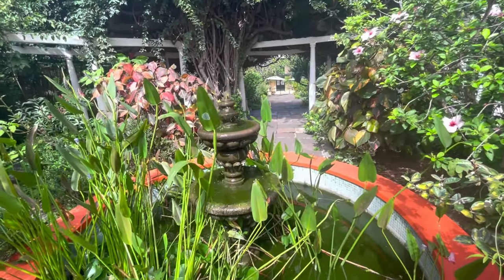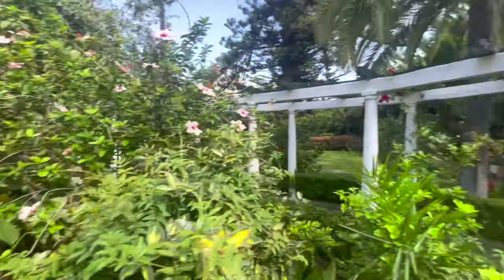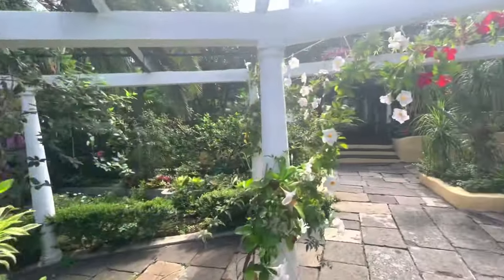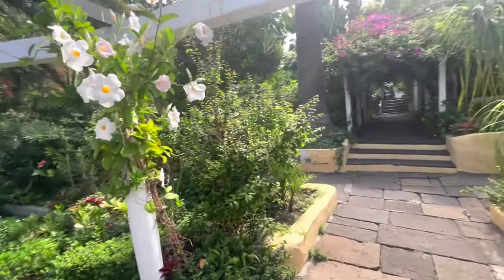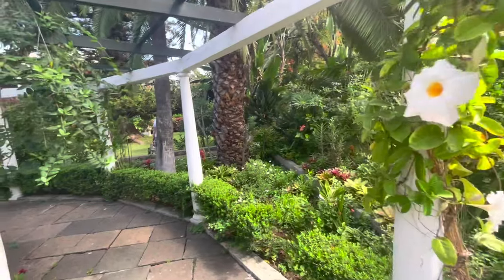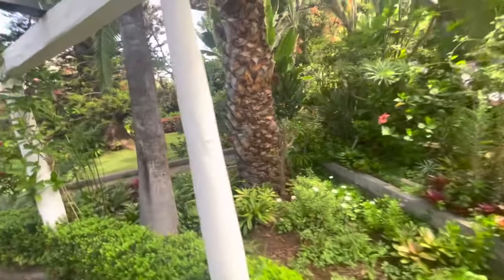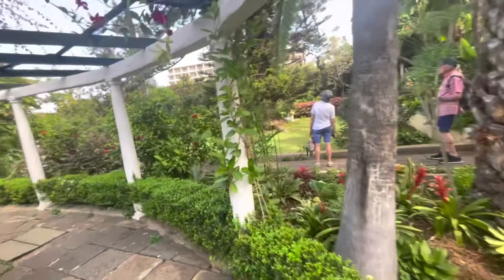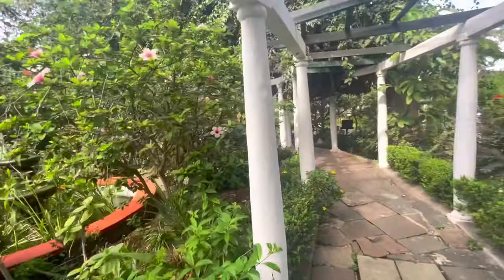Oh, yeah. Look at that. Dad's garden. Yeah, Mum and Dad have got a lot of water features in their garden. It does sound like their garden. You could just stay in here for hours, though, couldn't you? Yeah, definitely.